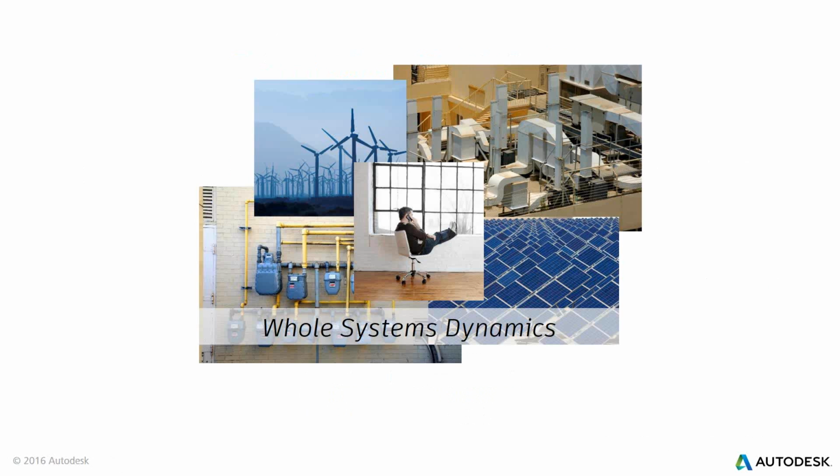So what is Insight 360 doing? Whole system thermal dynamics. This is important. Understanding building energy use can be complex. We have a lot of things we need to consider. It's a lot of physics and a lot of equations, and we're working to automate all of that for you, so you don't have to worry about what's going on in the back end. If you want to, you can certainly dive into the back end, but for the most part, full thermal dynamic simulation is going on, and you just need to worry about what's going on with your geometry, your location, and we'll take care of the rest for you.